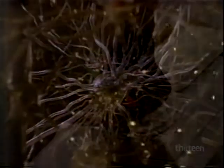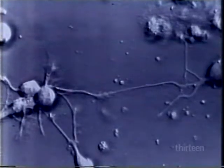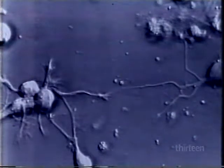Dopamine is part of our brain's vast and intricate communications network. All of us have some 100 billion cells or neurons in our brains. They communicate with each other by electrical impulses and the release of chemicals. These chemical communicators are called neurotransmitters. Dopamine is one of them. When we have a pleasurable experience, the brain releases dopamine.